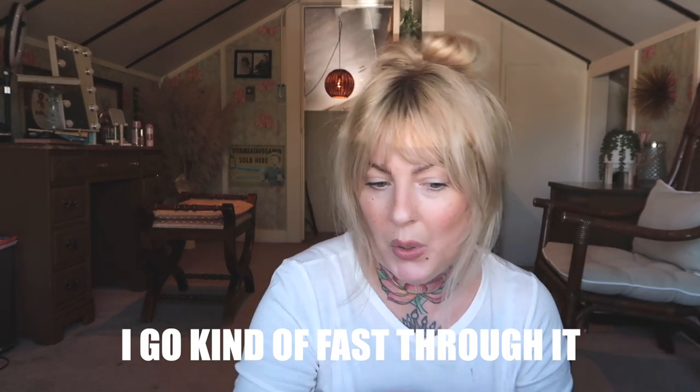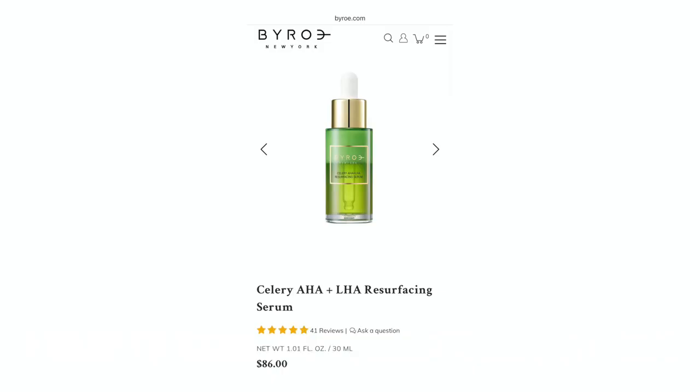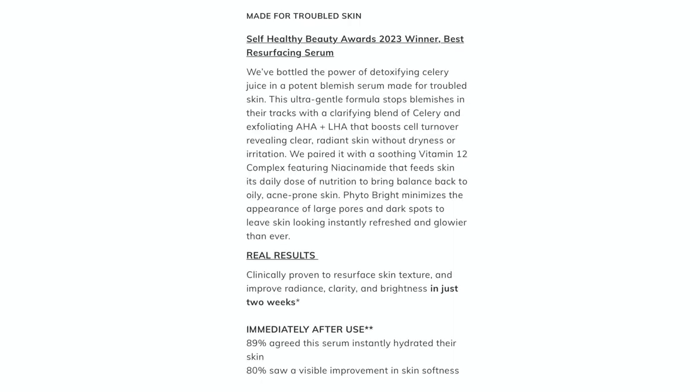It's so exciting every month to get stuff. So let's just open this up and see what we got. Let's start off with the first thing. We have the Biro Celery AHA LHA Resurfacing Serum. I love the Biro packaging. Everything that I own as of right now that I've gotten from Ipsy is Biro, and I hope I'm saying it right, and it's just really pretty packaging.